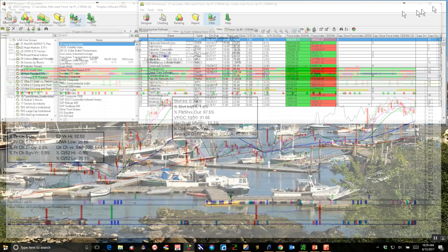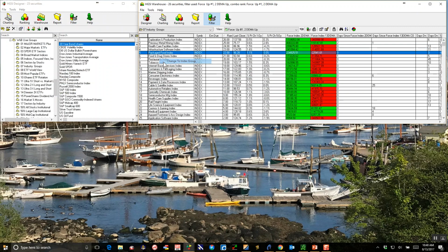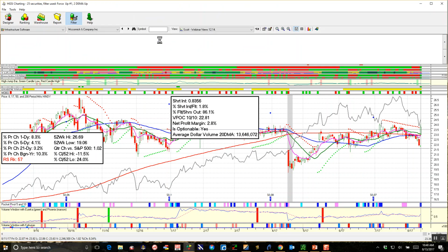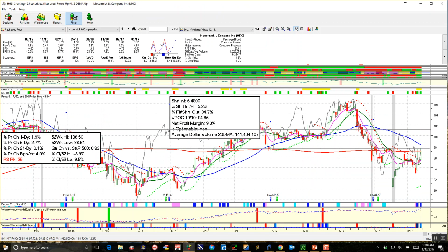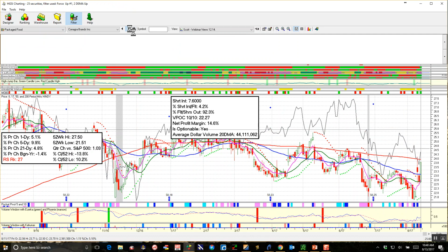So again, this is what I do every night as I go through the leaders. Packaged food. Well, this is always my favorite place. Joke, joke, joke. Just tells you that the traditional growth stocks aren't working. Where's my semiconductors? Where's most of my software and technology plays? Here is McCormick and Company. They make those little shakers of stuff. Not very compelling.